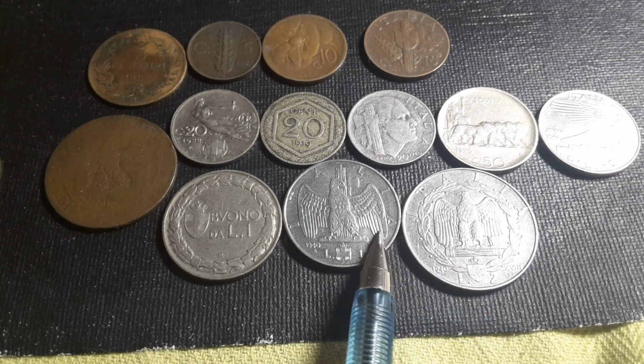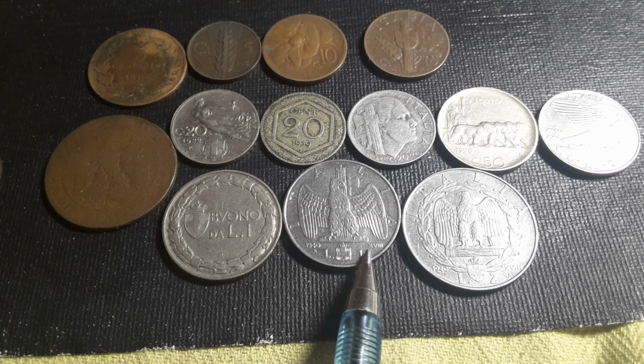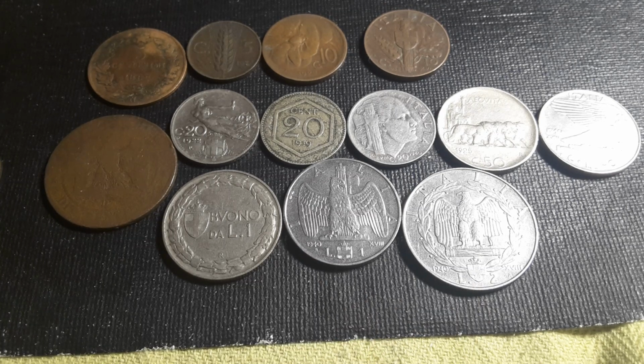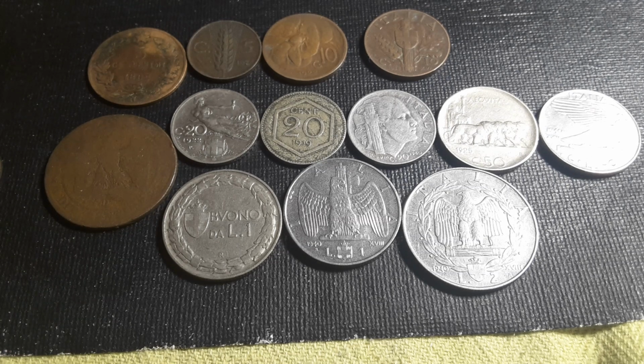Then we have two 1940 coins. So reign, year 28 of Mussolini. And as you can see, it has the eagles on it. That's not actually on the Italian coat of arms currently. That actually looks more communist.